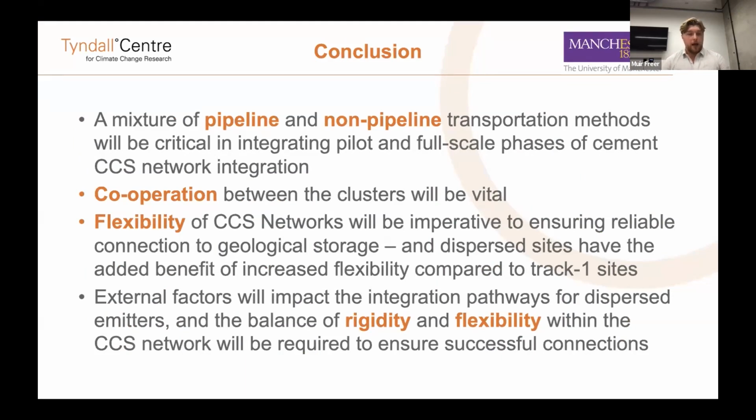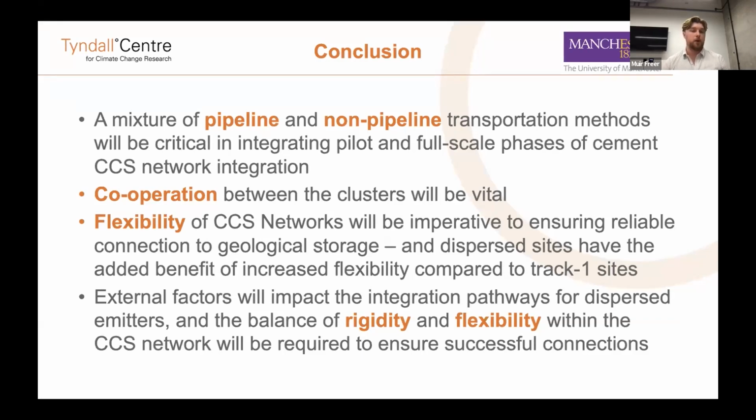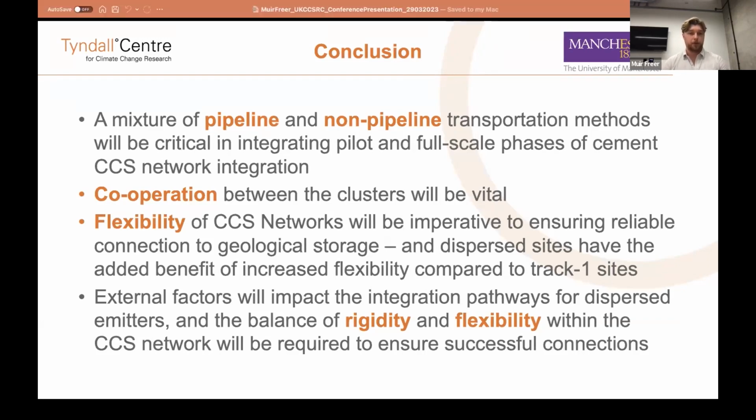But you may have other factors. That flexibility is just one of the major factors and one of the main advantages of being a dispersed emitter, and you need to be able to capitalize on that and build the level of infrastructure to be able to do this in the future.